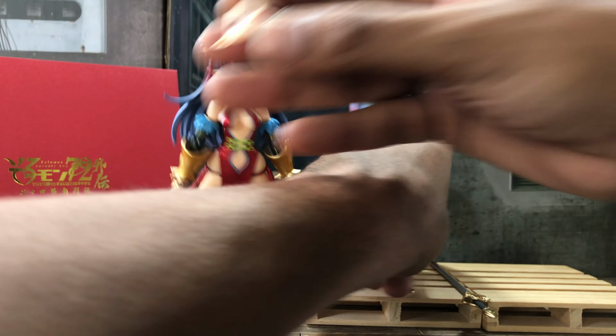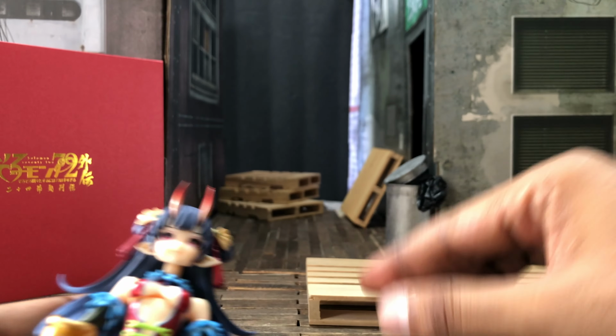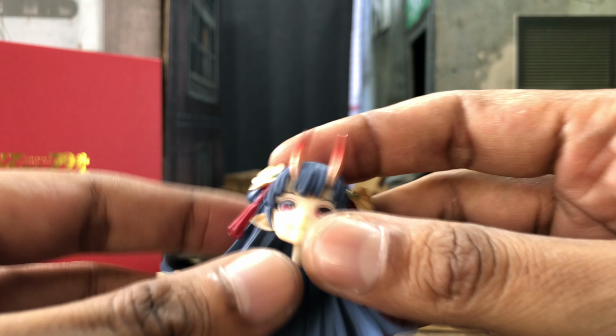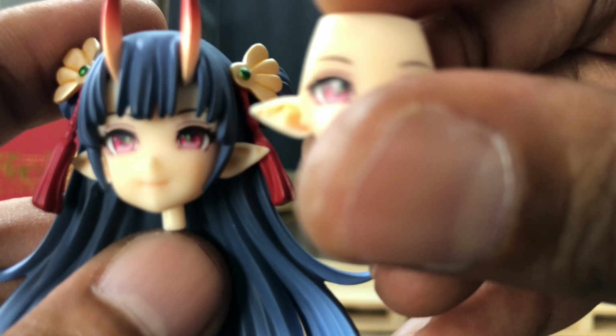The face that she does come, whoops, you see what I told you about those heels? One thing I want to say, guys. All right. As you saw, that was easily poppable, and I'm going to get into that. First, I wanted to show this neutral face.